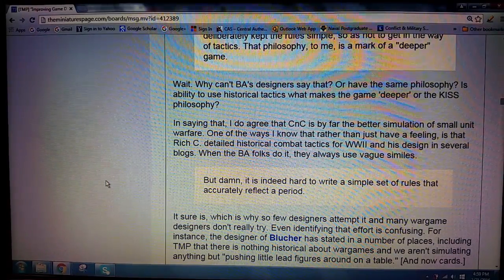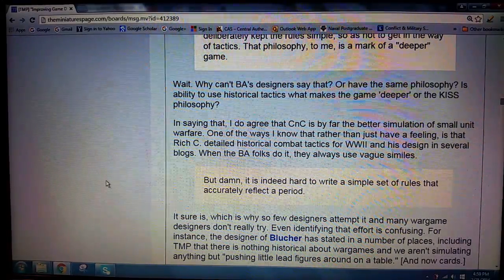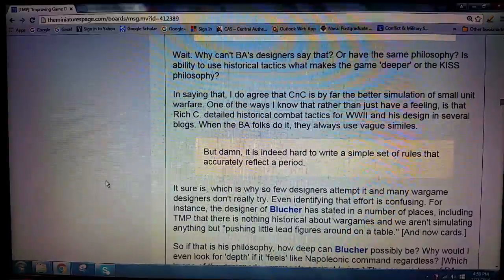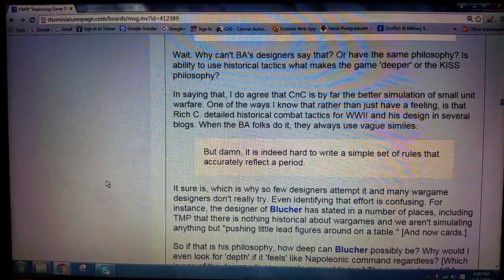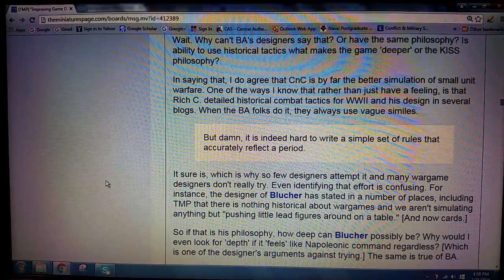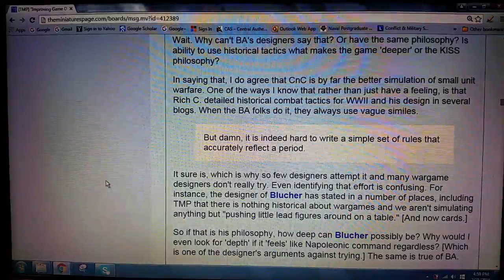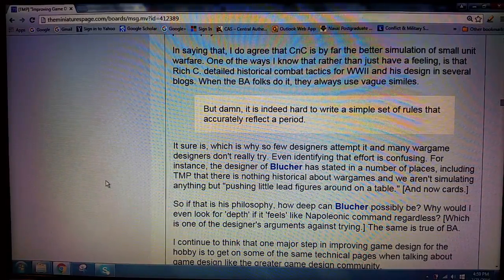So then McLatty quotes, but damn, it is indeed hard to write a simple set of rules that accurately reflect a period. Okay. Yeah, and like I said before, McLatty agrees it sure is, which is why so few designers attempt it, and many wargame designers don't really try. I don't know that for a fact, but McLatty's probably onto something. Even identifying that effort is confusing.